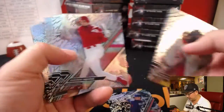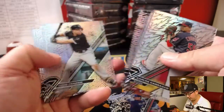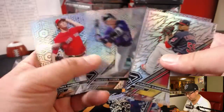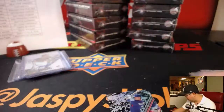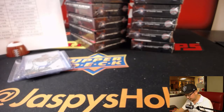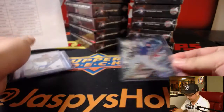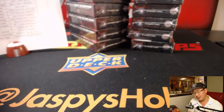All right, so a bunch of nice stuff here. Everything will ship, so if you see any of the shorter prints, those will definitely be shipped to you. All right, excellent, nice first box. Got your AL Rookie of the Year, Aaron Judge, in there, and your NL Rookie of the Year, Cody Bellinger, right there. That should still have some value, Don.